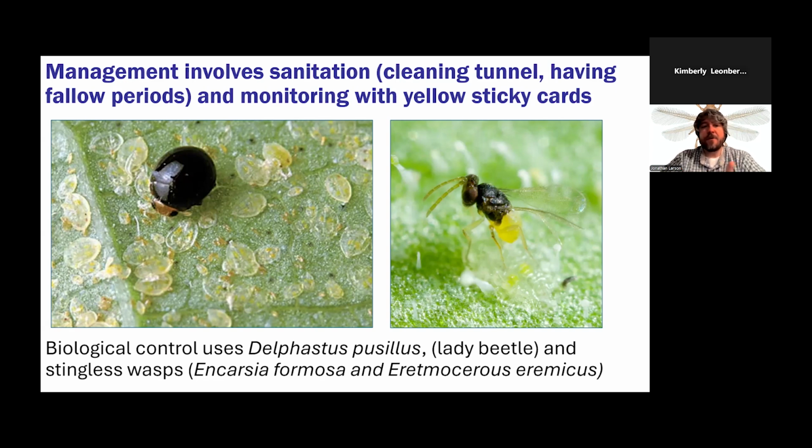If you just have a few, you can clean a tunnel or a greenhouse out, leaving it fallow for a little bit after a whitefly infestation. And if you do that, the population will be altered and then hopefully be suppressed to a point where it's not going to cause issues. They can be monitored for using yellow sticky cards as well.